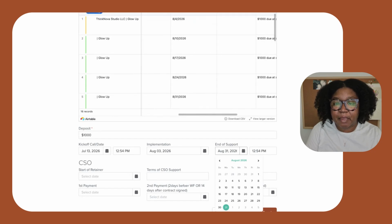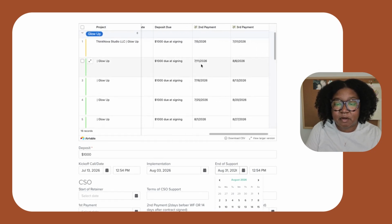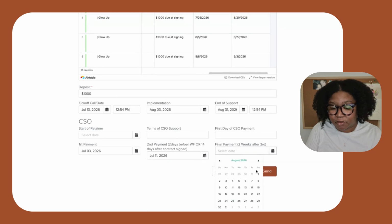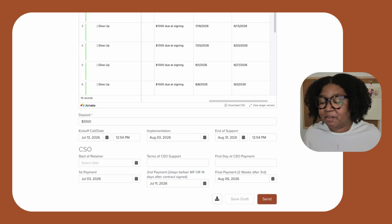Let's see my payment dates. So I can see that up here. Second payment is going to be due the 11th. The third payment is going to be due August 6th. I do payments due in 3 days. The 11th, final payment is due August 6th. I save this as a draft. It's an internal form. I'm the only one that's ever going to see this.